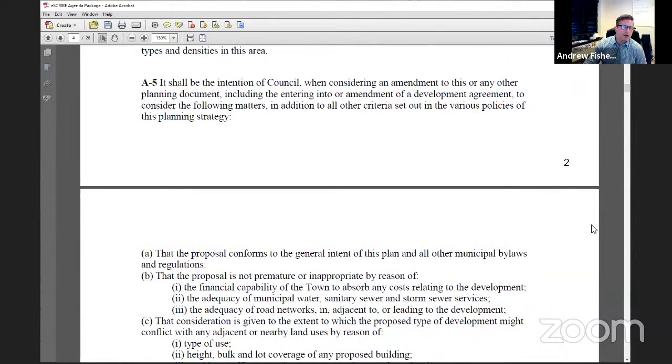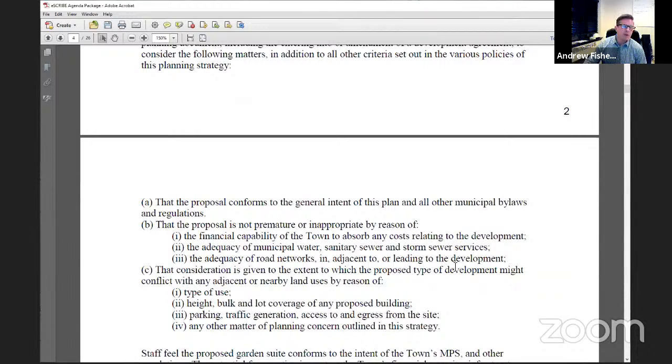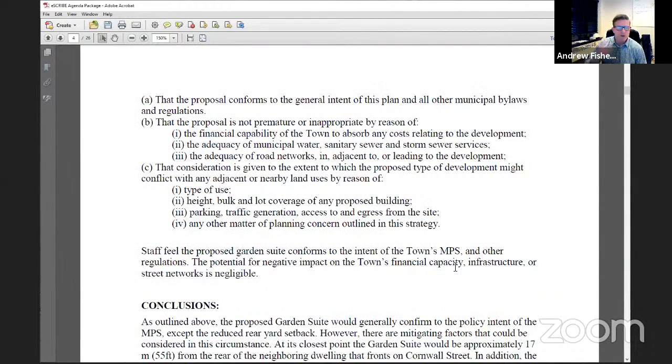Whenever a development agreement or an amendment to a planning document is considered, there are general planning considerations, such as that the proposal is not premature or inappropriate by reason of the financial capability of the town to absorb any costs, that there are adequate municipal services, and that consideration is given to the potential impact on adjacent land uses based on the type of use, the height, bulk, and lot coverage of the proposed building, traffic generation, and other planning concerns such as that.